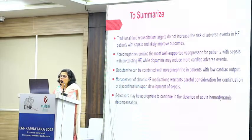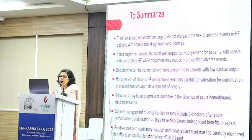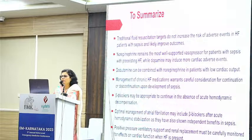Beta blockers may be appropriate to continue in the absence of acute hemodynamic decompensation. Optimal management of AF may include beta blockers after acute hemodynamic stabilization because they have shown independent benefits in sepsis. And positive pressure ventilatory support must be carefully monitored for effects on cardiac function when you have heart failure with sepsis.